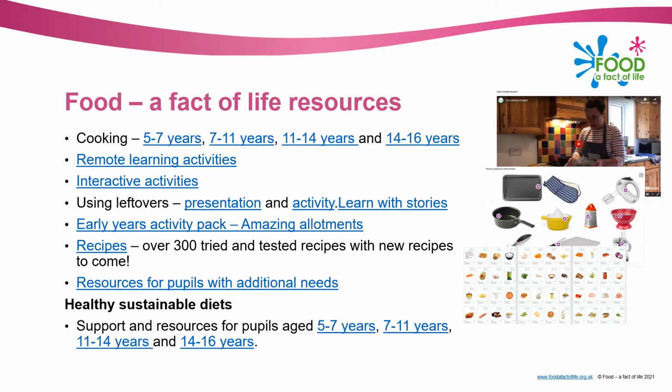So if you've got any ideas of the kind of recipes that we could focus on, then please do let us know. And then we've also got a brand new area which is focusing on resources for pupils with additional needs.